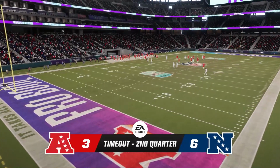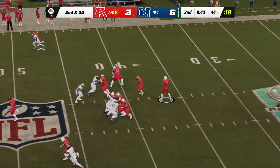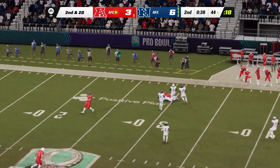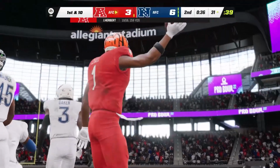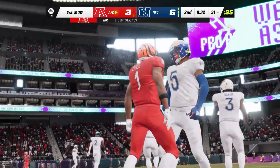Now another timeout called. Herbert now. And here's a leaping catch. He pulled it in. That one good for 26 and a 1st down.